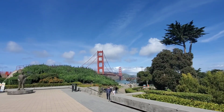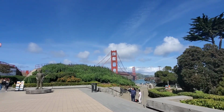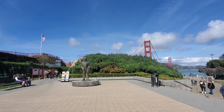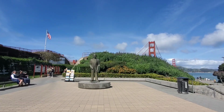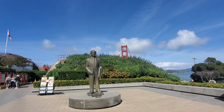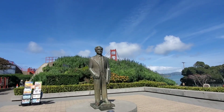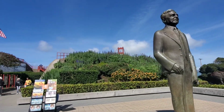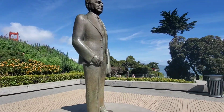And up at the top, I'll show you what one of the cable sections looks like. There is a depiction of the cable. And this is the man, Joseph Strauss, right here, who engineered the Golden Gate Bridge. And then we'll be walking up that way. I'm gonna go find my wife now.